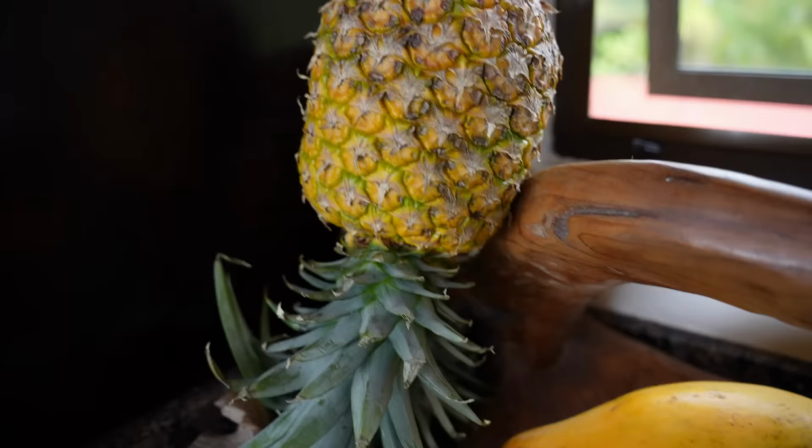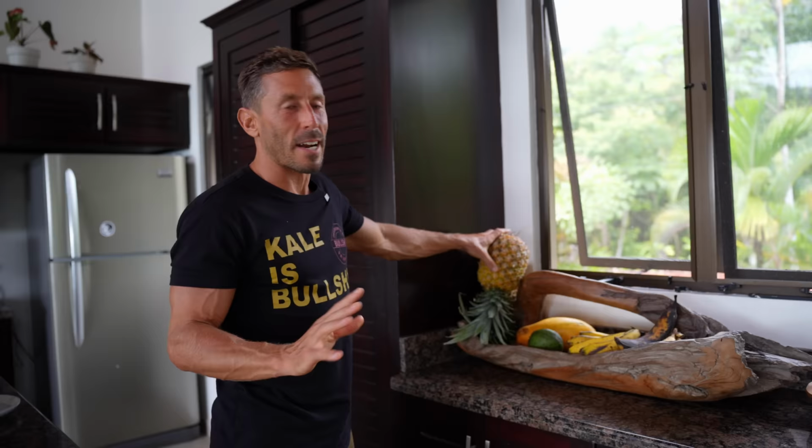And what goes well with meat and organs and raw dairy and honey? Some fruit, the least toxic plant foods. I've got the upside down pineapples. There's nothing to do with being a swinger. I'm not a swinger. It just makes them much more juicy and sweet when you store them upside down.